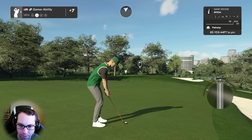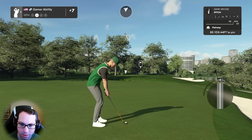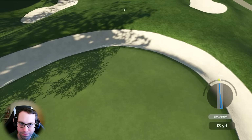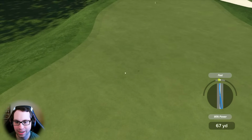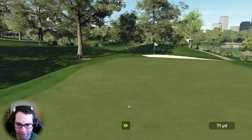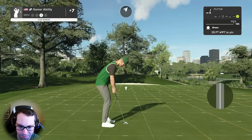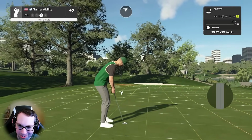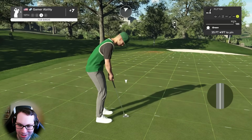Oh, come on. We keep fighting though. That's not enough. 95% is not going to cut it there. It's not going to roll all the way down. Hold that thought. Yeah, I didn't think so. Good job. We're on the green. So now this putt's going to be interesting. And this one is from way, way out. We're just going to have to tap this ball.